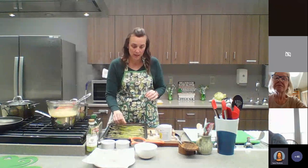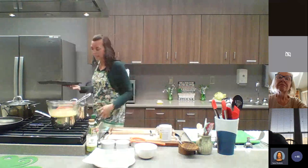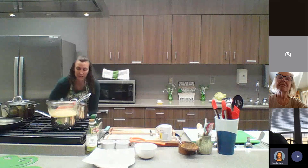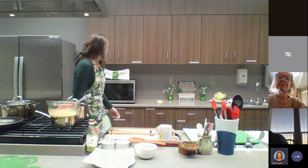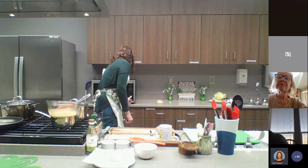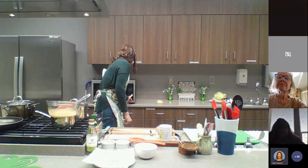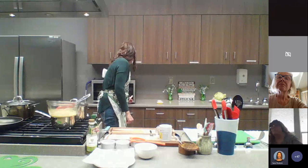So we're going to get that in there, and we're going to pop these into the oven at 400 degrees, and we're going to shoot for 8 to 10 minutes, or whenever they're done. I like them to start getting a little bit of a char on them, just a little bit of brown. So we're going to stick those in there, and I'm going to do a timer. We're going to do a timer for 10, I think. We'll see what we get with that, and then start.